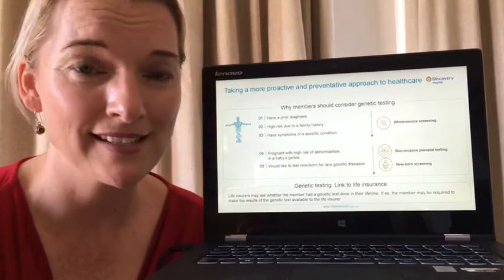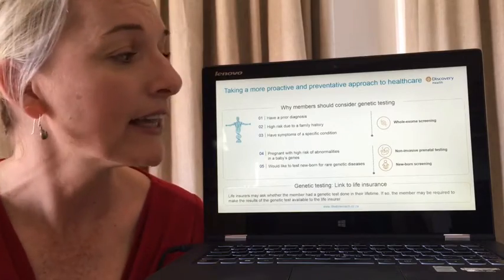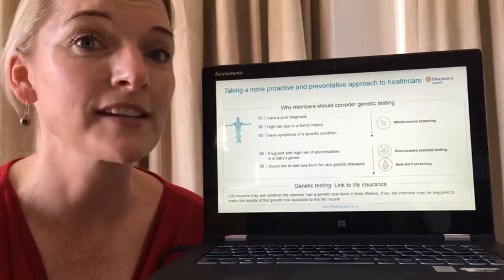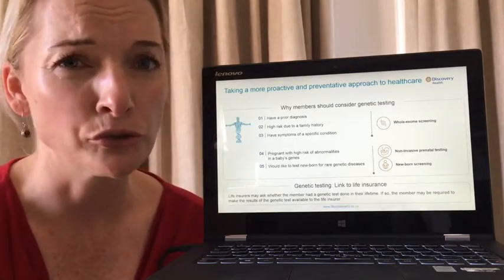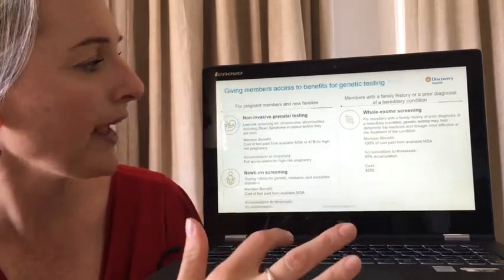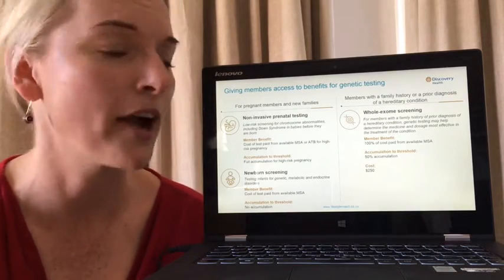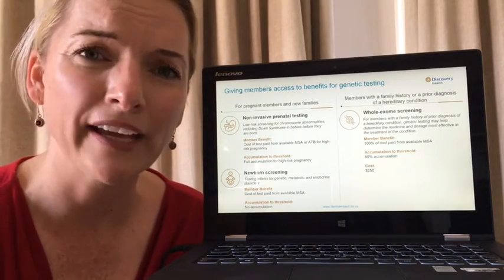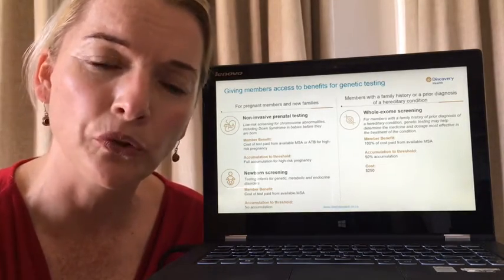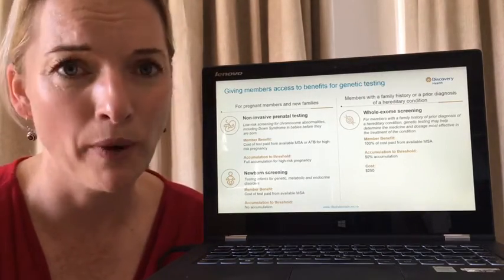But if you have this testing done, in the future, if you ever want to get more life insurance or severe illness cover, the life insurance companies can ask for the results of these tests. So it's not a good idea to do it just if you're curious. It really is just if you're in one of these brackets. And the other nice thing about it is if you have a high-risk pregnancy, it takes the place of the invasive test where they put a needle in to get the tests for babies. This is a non-invasive way of doing that.